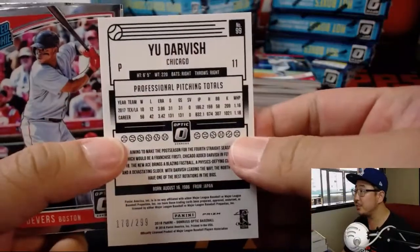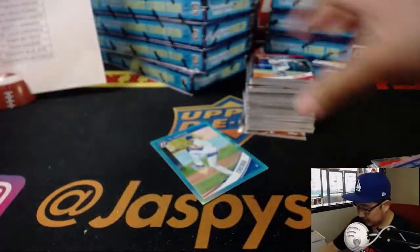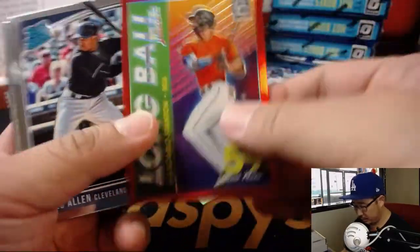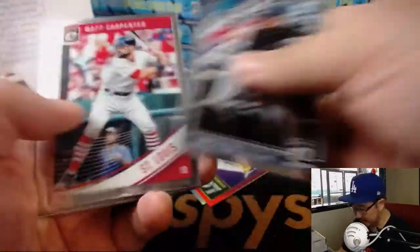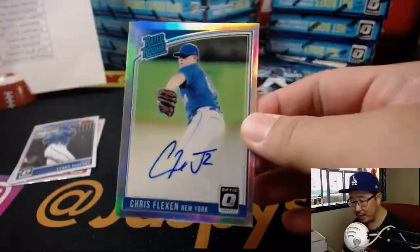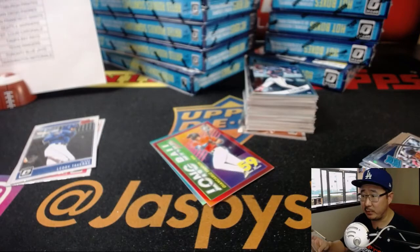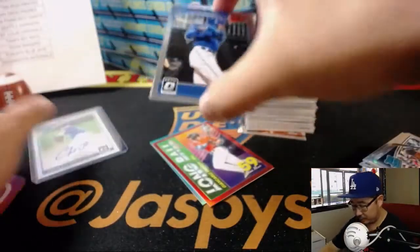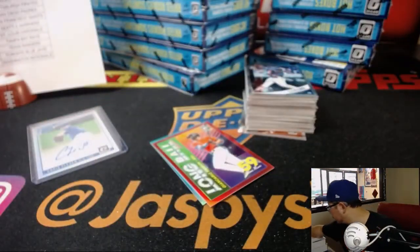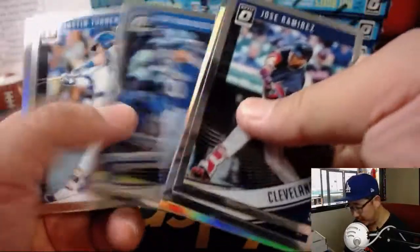There's Yu Darvish at $2.99. We got Giancarlo Stanton, Marlins edition, at $99. And we got Chris Flexen, rated rookie autograph. That goes to Sam Strayer, one of the last teams picked up. People are saying Marcus Stroman might be on the move. Braves might be interested in Marcus Stroman.